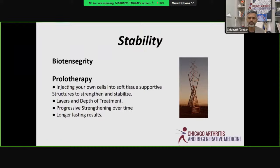When something gets injured, the way that we try to treat that is by strengthening those individual structures. Prolotherapy is this concept in regenerative medicine where you can inject your own cells into those soft tissue structures to help strengthen them. The keys are that you want to treat all those structures that are involved. So if somebody has, let's say, a meniscus tear, medial meniscus tear, you don't only want to inject into the meniscus or the joint, you then also want to inject into the medial collateral ligament that's supporting that, likely also into any supportive tendons or myofascial tissue that are there as well.